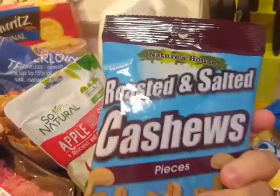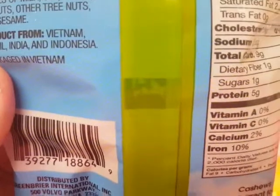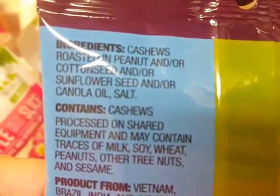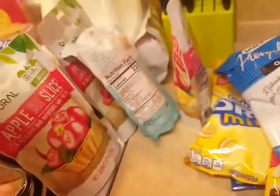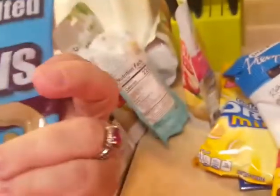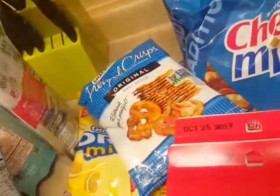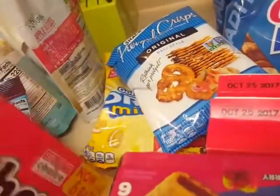So I also bought this pack of roasted salted cashews, mostly because I love cashews. And the ingredients are okay. It's just cashews roasted in peanut and or cottonseed oil, canola oil, and salt. So basically, it was roasted with salt and oil, and the only ingredients in here are your salt and your cashews. So I'm in it to win it on that. Now, with that being said, I myself lean towards no preservative foods.